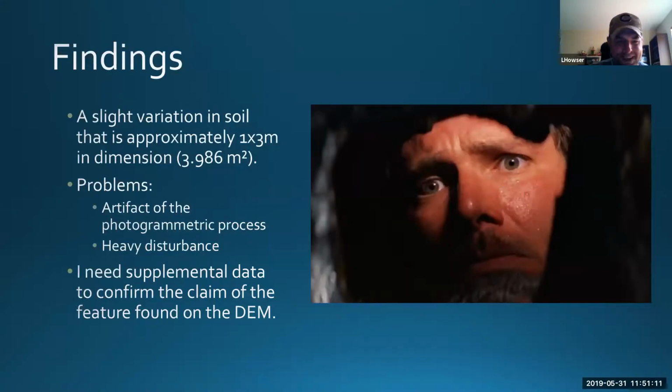We have to confirm. So anyway, I found a slight variation in the soil that was approximately 1x3 meters in dimension. When I measured it, I wouldn't say this is very accurate, but it's 3.986 meters squared. But it's not enclosed, so I just cut off where I thought it would be cut off. Anyway, so there's problems.